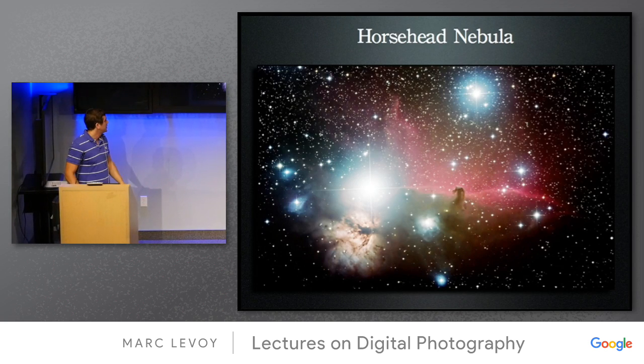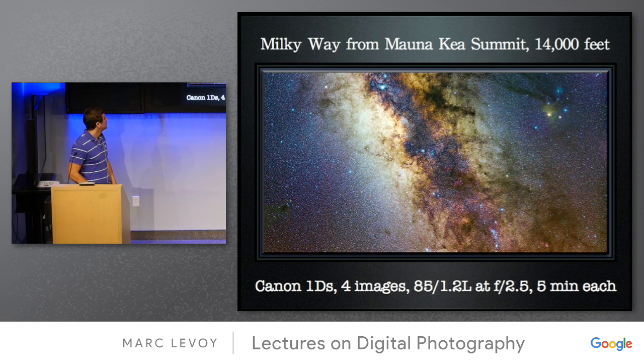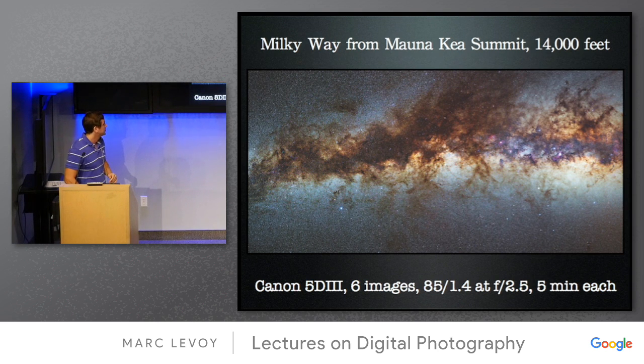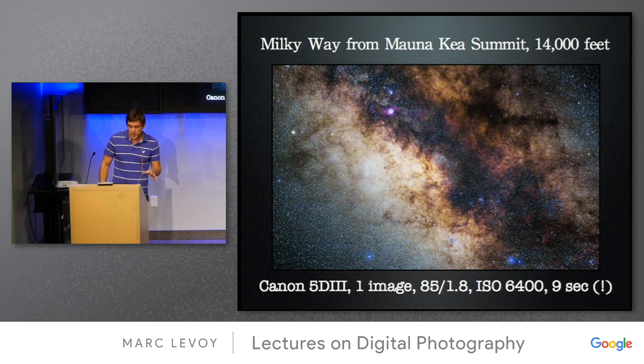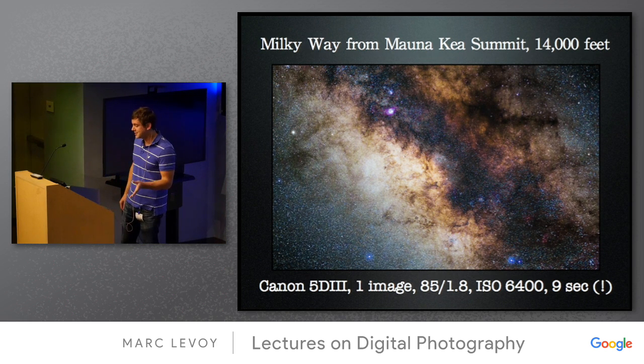Horsehead Nebula, this is another sort of 60 image stack, pretty cool. Here's the Milky Way from Mauna Kea. There's a panorama with 4 images way back 10 years ago. A little bit noisy, but it was pretty cool. I did a better job a couple of years ago. I went back and used a newer camera, better lens, came out better. Now this is kind of cool because this is a single test shot I was doing to figure out how bright it was. This is one image. It's only 9 seconds. It's ISO 6400.